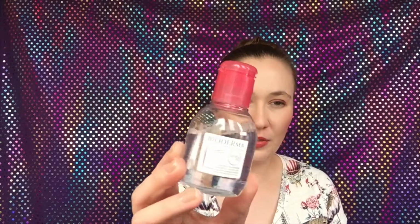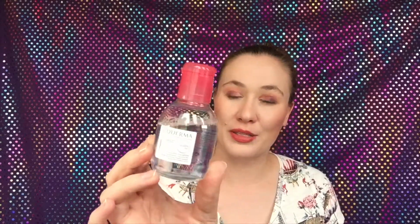Bioderma, this is the micellar water from Bioderma that everybody talks about. This also was in a Ricky's box. I think it's an okay micellar water. I'm not a big fan of micellar waters. That's not my favorite way to take off my makeup. I don't think it's terrible. I mean, yeah, it's good, but it's not something I'm really excited about, so I don't know much else that I can tell you about it.